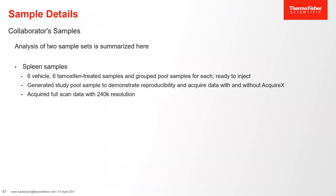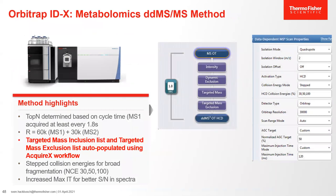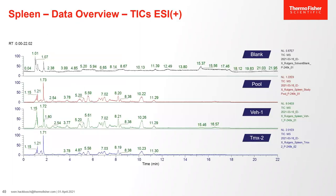Okay, I want to end by looking at a little bit of data. This was a little example. We got some spleen samples, where they were treated and not treated. We're going to run the IDX. I showed you earlier, one high resolution MS at 60,000. We got a few MS2s at 30,000. We tell the instrument I want no more than 1.8 seconds between my full MSs so I get a nice extracted ion chromatogram. I'm going to use stepped collision energies so that way I get a beautiful MS2 no matter what structure it is mixed together. And then I'm going to turn on QuiRex. I'm going to talk about QuiRex in a few seconds. So this is an example.